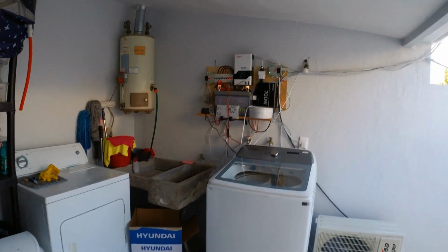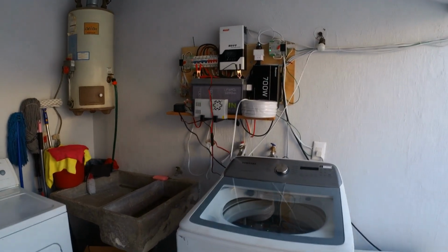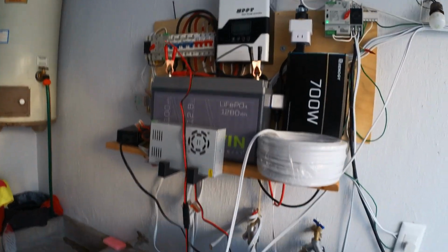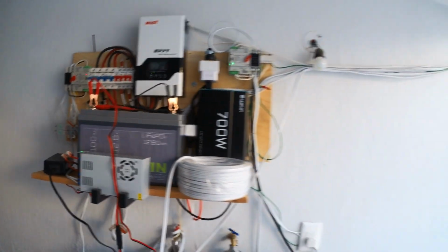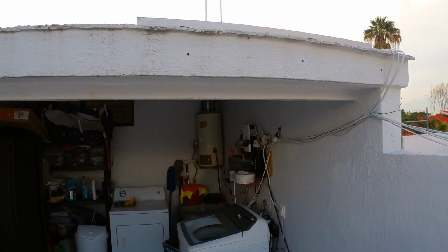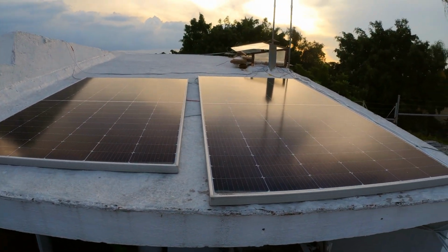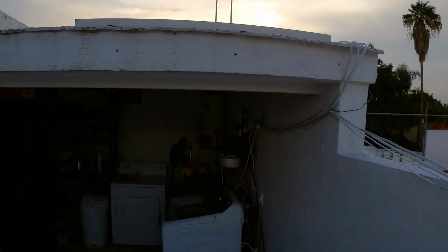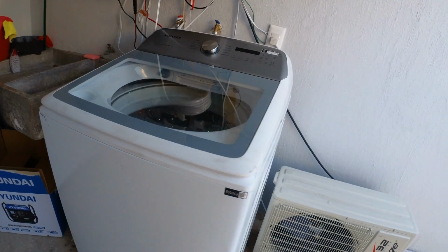But this is where I have my entire solar system, which we've made some upgrades to over the past few days as well. So we've got charge controller, battery, inverter, a bunch of other fancy stuff here to make sure that even when the grid goes down, which does happen occasionally, we still have power. And if you take a look up there, you can see all of our panels and how they're connected down into that system.